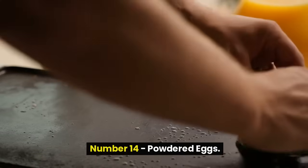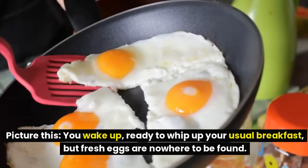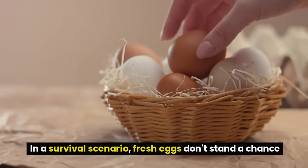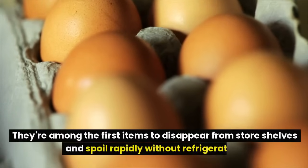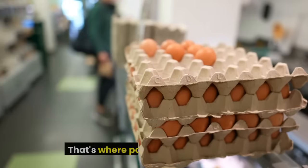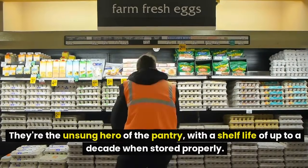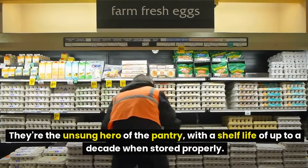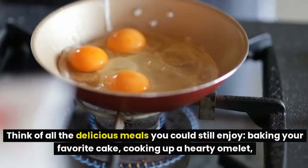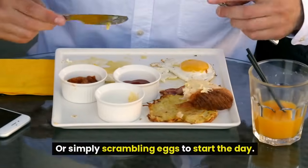Number 14. Powdered eggs. Picture this: you wake up, ready to whip up your usual breakfast, but fresh eggs are nowhere to be found. In a survival scenario, fresh eggs don't stand a chance. They're among the first items to disappear from store shelves and spoil rapidly without refrigeration. That's where powdered eggs come in. They're the unsung hero of the pantry, with a shelf life of up to a decade when stored properly. Think of all the delicious meals you could still enjoy: baking your favorite cake, cooking up a hearty omelet, or simply scrambling eggs to start the day.